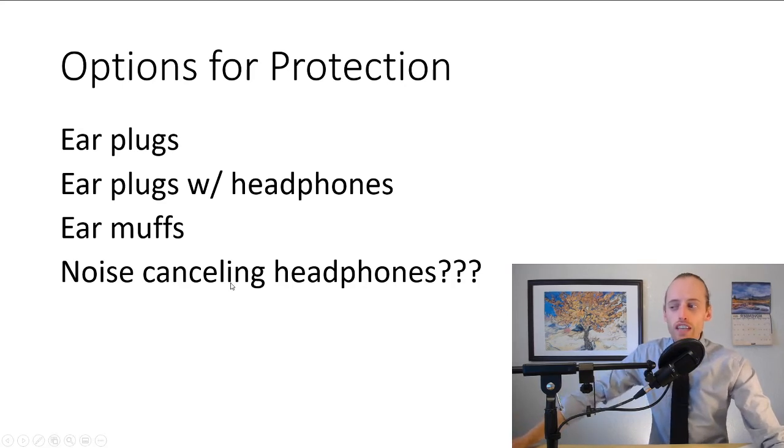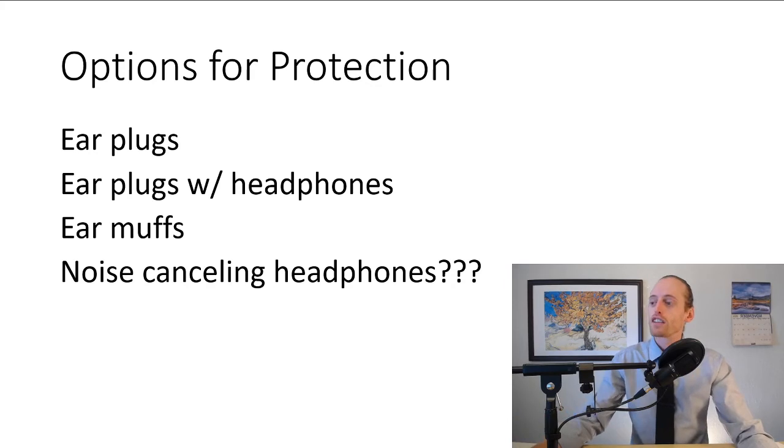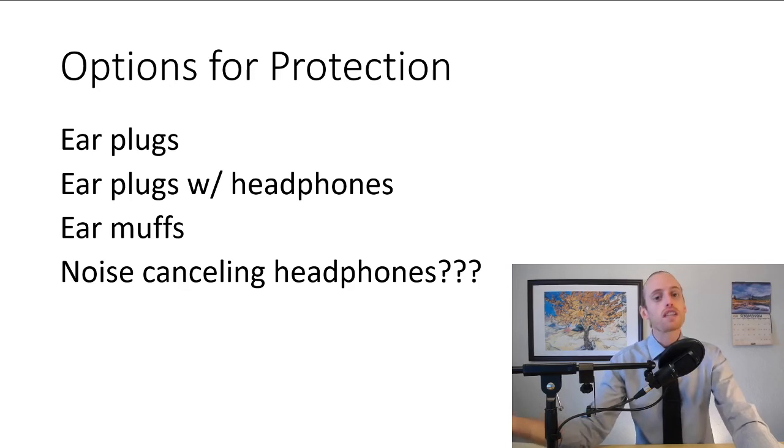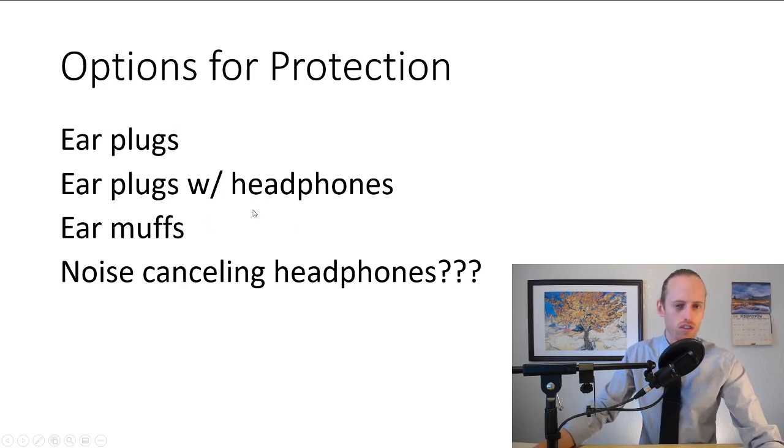And then we have noise-canceling headphones that are active noise-canceling headphones. These headphones do not necessarily protect your ears from damage. What these do is these make background sounds, so you can't hear what's going on in the background. So what they can do is they can allow you to listen to music at a quieter tone to protect your ears, but these active noise canceling headphones are not going to reduce the decibels of large sounds around you. So beware of noise canceling headphones. Just because they say that doesn't mean that they're going to protect your hearing. Look more towards the earmuffs, earplugs with headphones if that's what you're looking for.